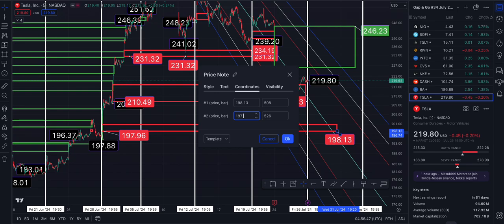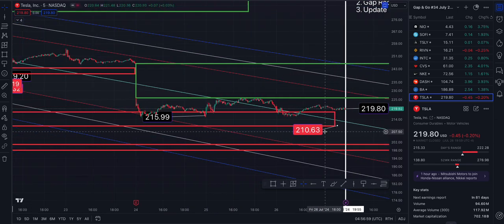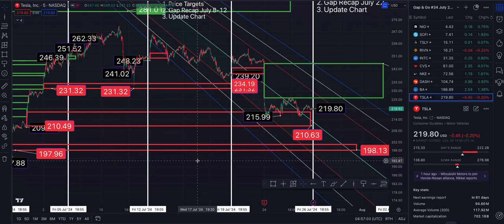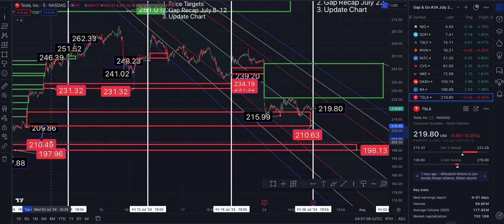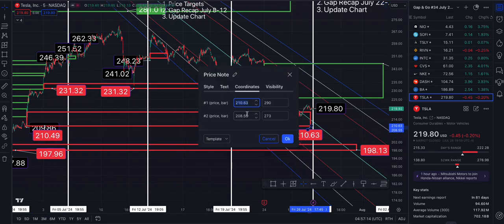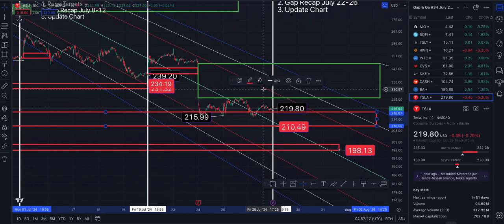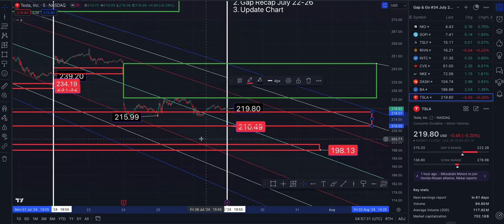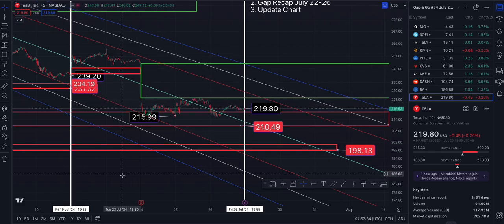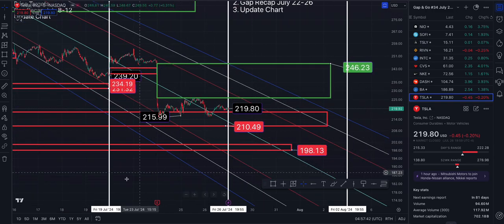197.96. Okay, 210.6. Oh, this is 210.49. Oops. Let's be consistent there. And that is still in play for next week. We could definitely touch that, close it out on Monday. And what's going on here? Oh, so this gap up here to 246, but we are going in a downward channel, unfortunately.